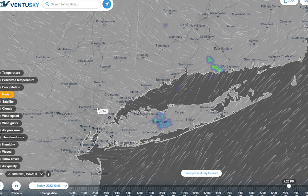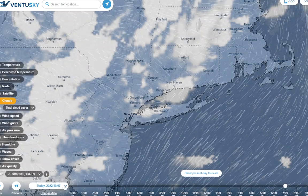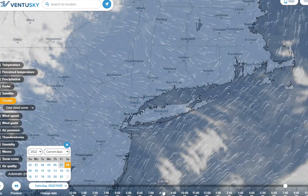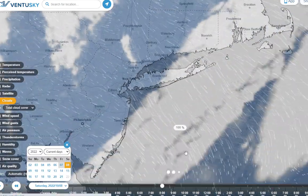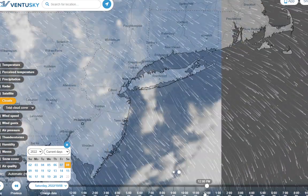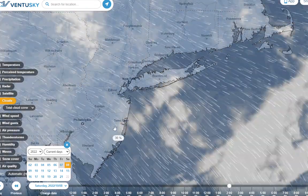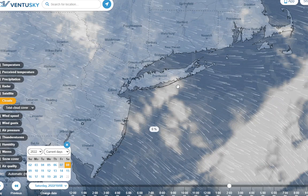However, I do want to look at Ventusky because the HRRR also has a cloud output, and we could look at this for tomorrow as well, because when I was looking at this earlier, I noticed it was showing more clouds. Let's see, this is 8 o'clock, 10 o'clock, noon. Yeah, it's showing a little bit of a stratocumulus buildup, perhaps. We'll have to see if we see a little bit of that tomorrow. There's a possibility we could see that.